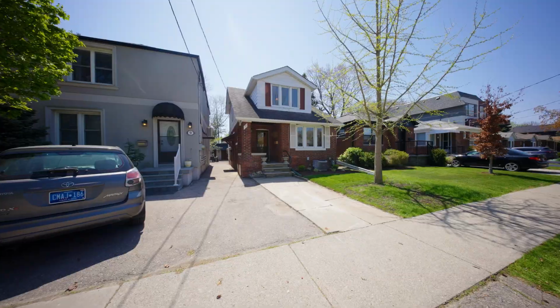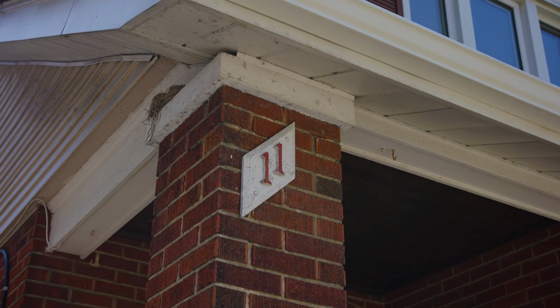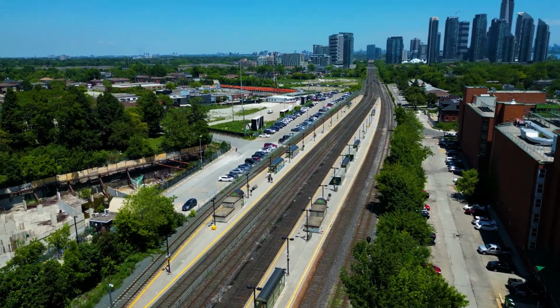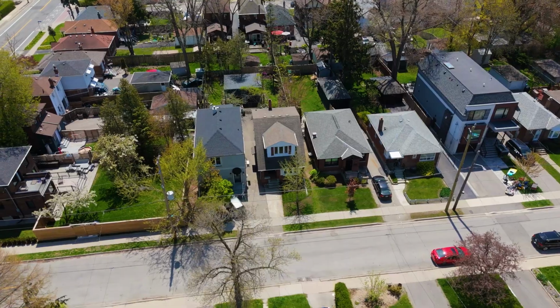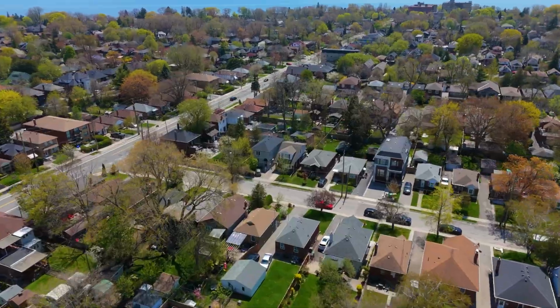It's your favorite realtor, and today I'm coming to you from Mimico proper, right here at 11 Struthers. We're down by that lake. We're a stone's throw from the Mimico GO station. We got shopping, restaurants, bakeries, all right here at our fingertips in one of Toronto's most sought after and secret neighborhoods, Mimico. Friends, I can't wait to take you through this property today.